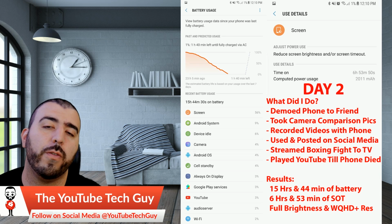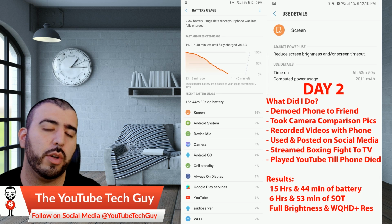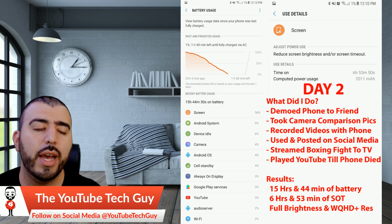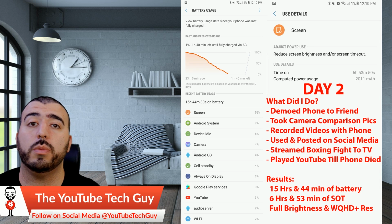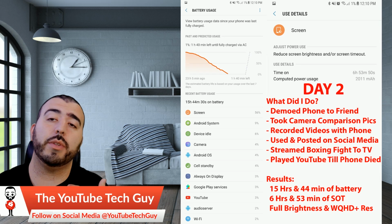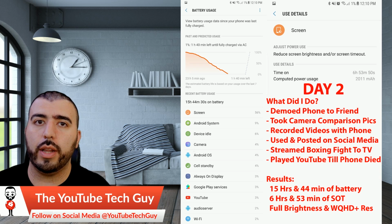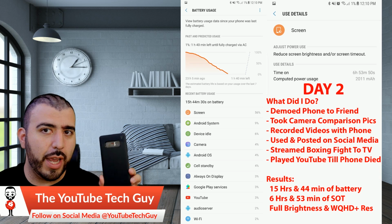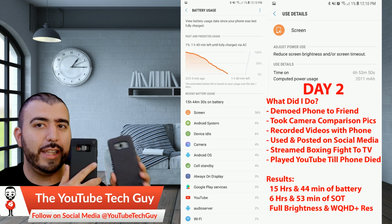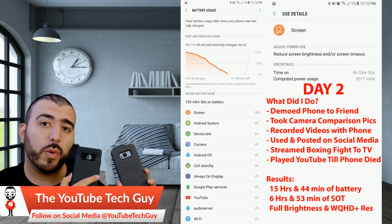15 hours and 44 minutes of battery, and 6 hours and 53 minutes of screen on time, so almost 7 hours of screen on time. I think this phone is proving to not be as worrisome for the battery life as a lot of us thought it would be, and I am to blame as well. Again, this Note 8 has a smaller battery than the S8 Plus. For that reason, I think a lot of us were concerned.